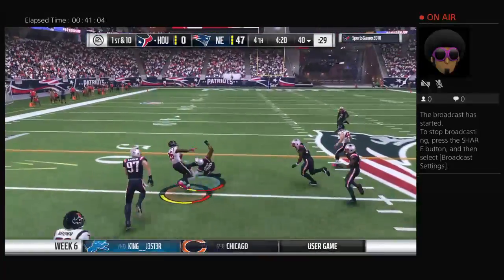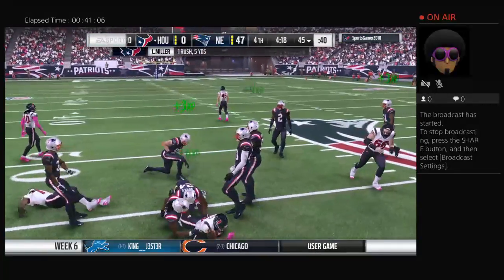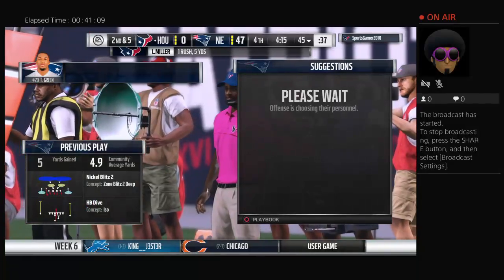Here's a carry for a former starter. This is Lamar Miller. 5 yards is the tally on 1st down. That brings up 2nd and 5.